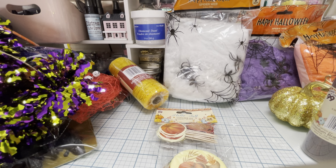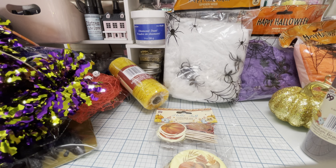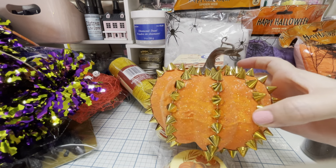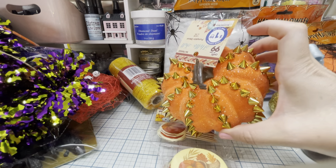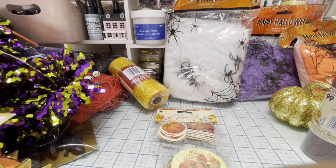So I also have a Dollar Tree haul coming up where I have a lot of fall and Halloween stuff. I got another pack of the spiders with the orange sequins. I got this pumpkin. This was $1.99, and I thought it was super cool looking. It's got spikes on it. It's like an orange glitter pumpkin with spikes. And oh, you know what? It says only at the 99, so I think it is called the 99.